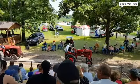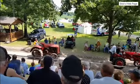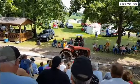John Deere 50, 1953, 31 horsepower. Tom Raines out of Cary, Illinois.